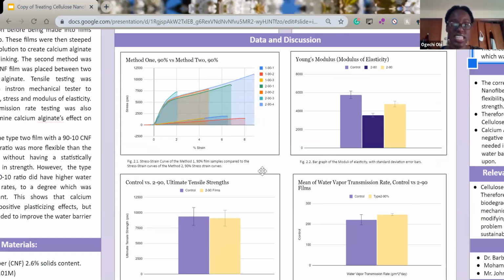As you can see in the data, the method 2 films performed much better as compared to their method 1 counterparts when it came to the stress and strain that they could take on. These here are the stress and strain curves measured in pounds per square inch. And as you can see here, on the bottom are the method 1 films, and on the top are the method 2 films, proving that method 2 lamination stretched farther and took on more weight.